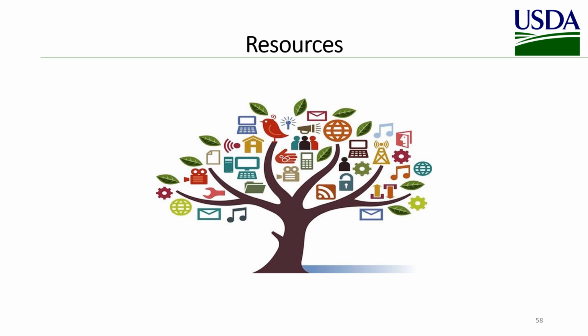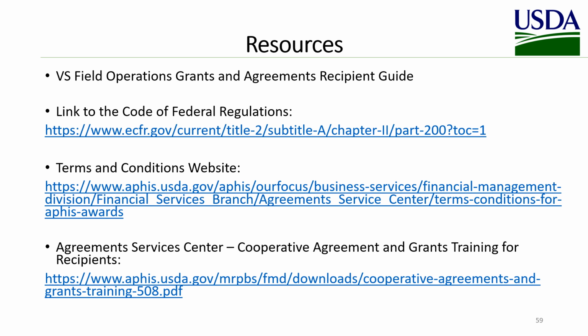We have several useful resources available to you pertaining to cooperative agreements. Here are a list of resources that complement our presentation. The VS Field Operations Grants and Agreements Recipient Guide. The link to this can be found in the current fiscal year guidance email that was sent out. Web address to the Electronic Code of Federal Regulations. Web address to the APHIS Terms and Conditions, which will also be available via link on the award phase sheet that is issued once the agreement is executed.